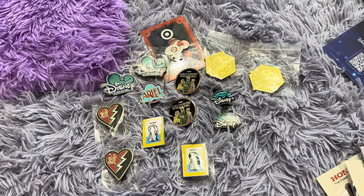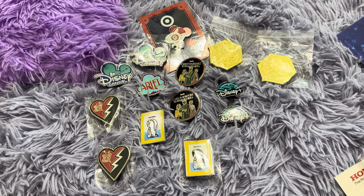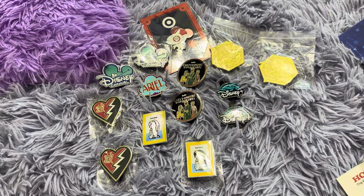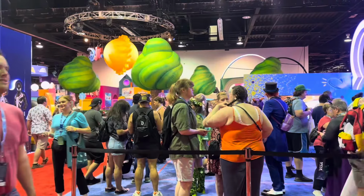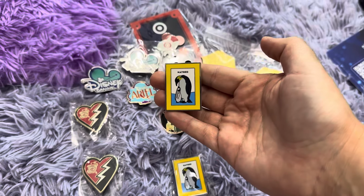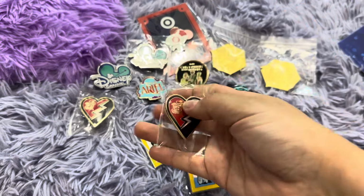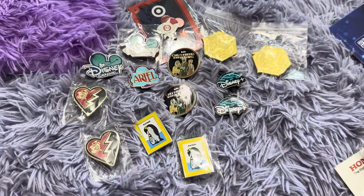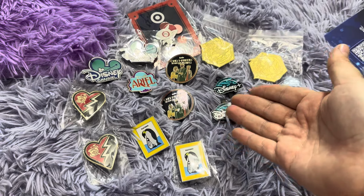Let me show you the free pins. Here's a bunch of the free pins that we got. There is a bunch of cool ones. They did the little pin quest where you go around and get all the free pins. We didn't end up finishing it because it was really hard to get all of them. Some of the lines, like the Disney Channel one, were so long. Some of them were easier to get because there weren't long lines for these. But then there'd be the Descendants line and that was crazy. They would sell out of the pins before we were able to stand in the line for an hour.